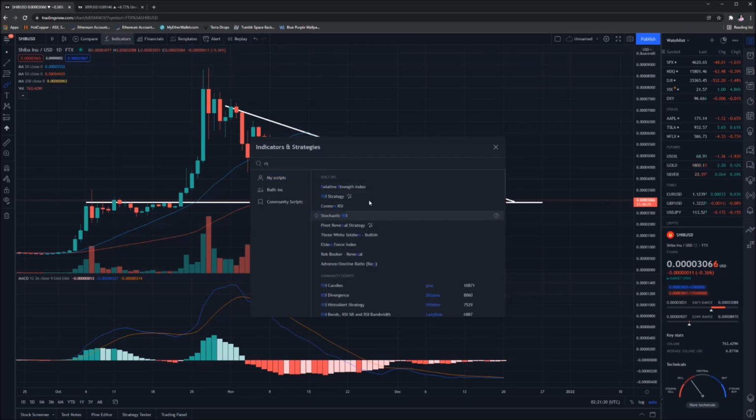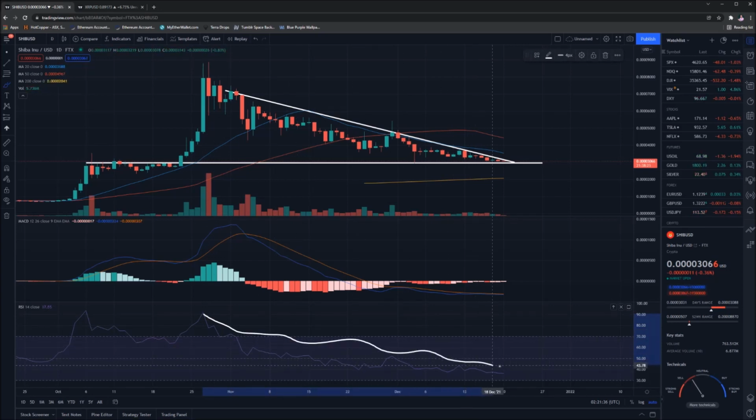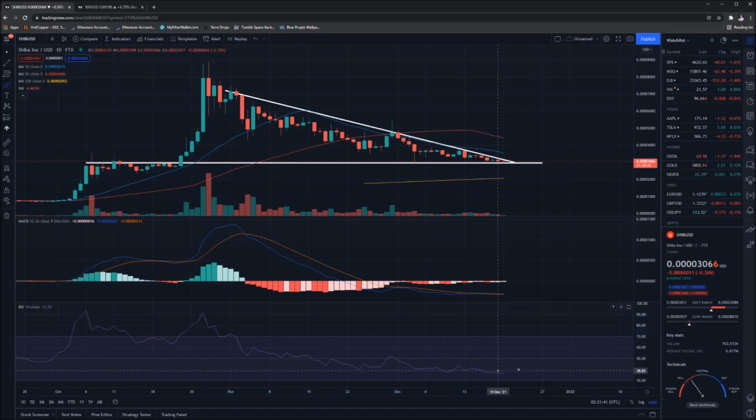Let's bring in the RSI as well now. And as you can see, it has just been dropping. It is mainly sellers since that point. We're currently sitting very low on the RSI, 36.41. Plenty of headroom to start moving in the upwards direction. Not so much for a downwards direction. So that's why I really think we could potentially be seeing an upwards move in the near future.